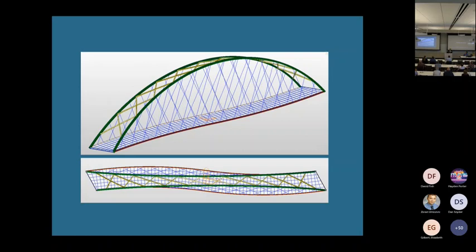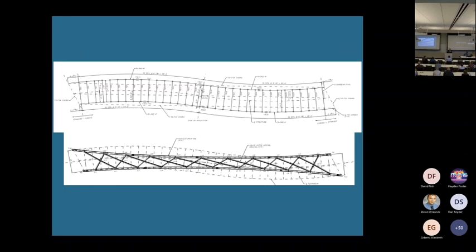And so it's a pretty complicated bit of fabrication. But in terms of the structural system, you know, you get the idea. It's truss everywhere. I mean, it really is. You get truss lateral bracing, you get truss diagonals, I mean, the truss cables. It's a truss box. And so, you know, this is the design drawings.